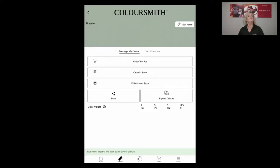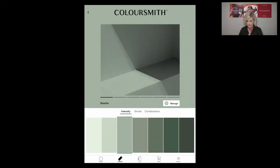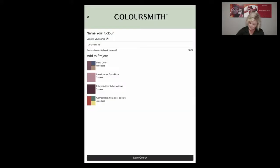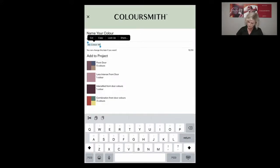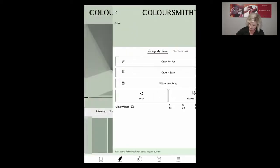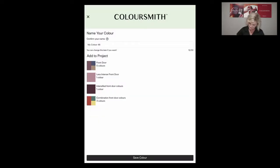So from here, you can hit explore colors, and once it comes back up on the screen, you can lessen the intensity, heighten the intensity, etc., until you find color tones that you really like. So let's go to the next one. We can hit save my color. Call it Relax, save color, and then we'll go to the next one there. Save color.